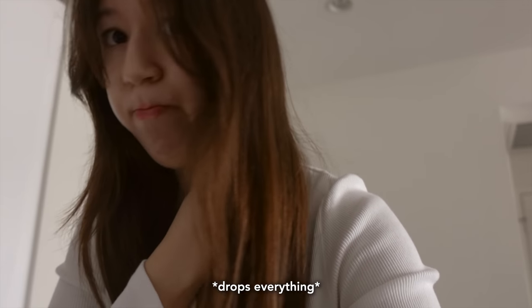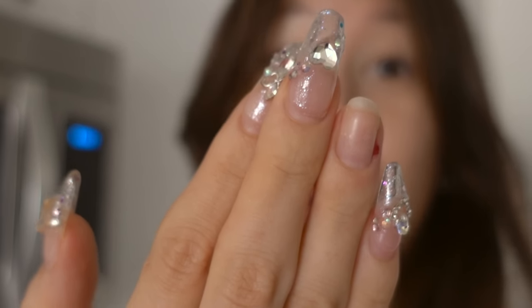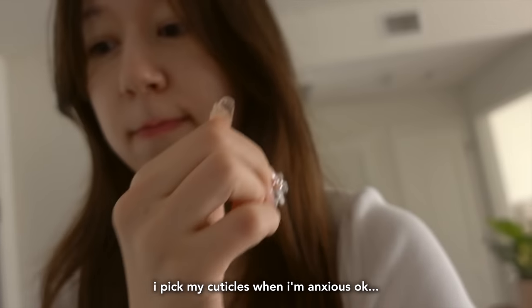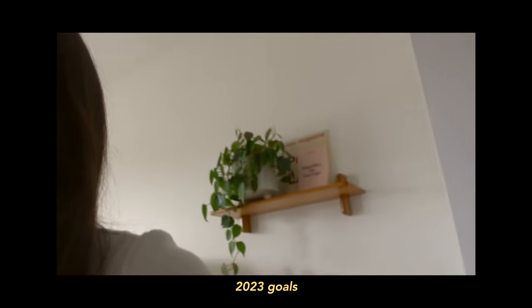It's been almost a month and I'm not really going to have that much time in January to get them done, so I thought I may as well get them done right now while I do have the chance. And because this nail fell off prematurely. Anyway, I need to stop being late to everything. 2023 goals.